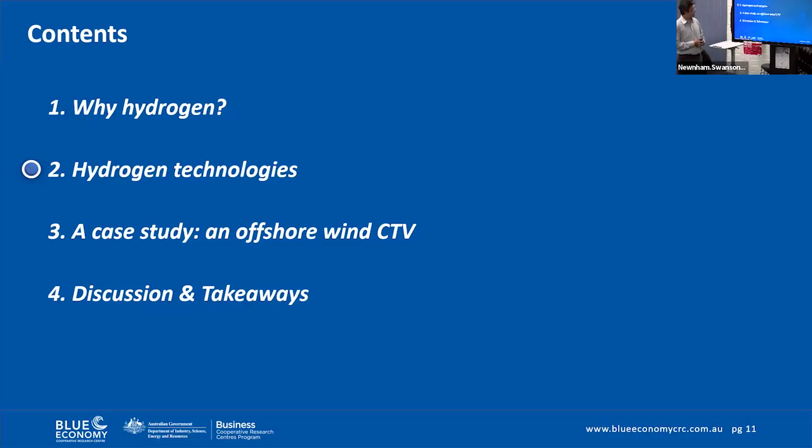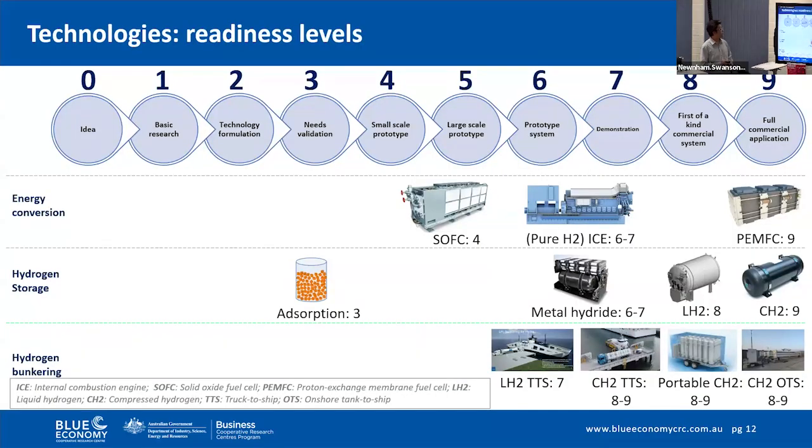So second part, let's review onboard hydrogen technologies. We did a preliminary technology readiness level assessment. We used 9 scales from 0 to 9. 0 is idea, 9 is full commercial application. For energy conversion, currently, PEM fuel cells are mature and have become commercialized. Internal combustion engines are under demonstration, so we give it a level 6 to 7. And solid oxide fuel cells are under development, so we give it 4.